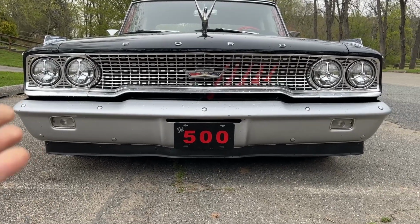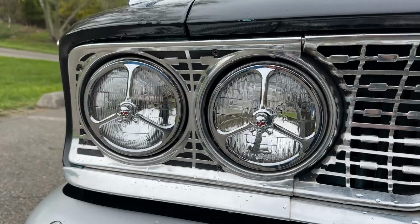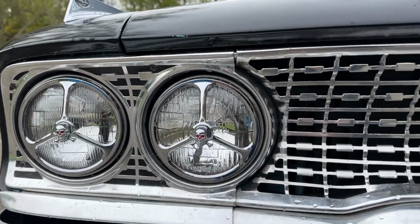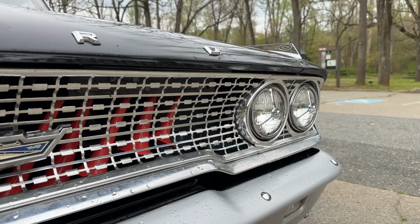You can see underneath the headlights there, here, and here, you have your blinkers. Up close in the headlight, there are little skull emblems, and it's got the little three-point circle. It kind of makes it look like a little Mercedes headlight, but nothing there but looks as well. Feel free to let me know what you think of those.